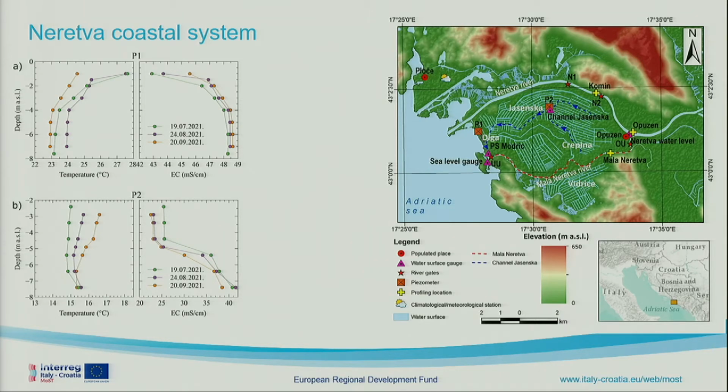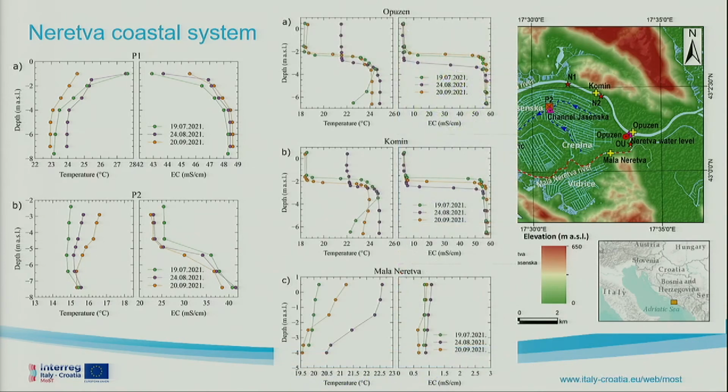Where the water comes from, in the first picture it's pretty clear that it comes from the sea, but from the second picture it's not so clear. But then we go to the yellow position, so opposite and coming, and we do profiling, and we see that during this, I would say, 5-6 months of summer period, we do have a significant stratification of the water column found within the river Neretva. And then we see that mostly in the bottom part, so 2/3 of the total depth, we do have completely seawater in both profiles.